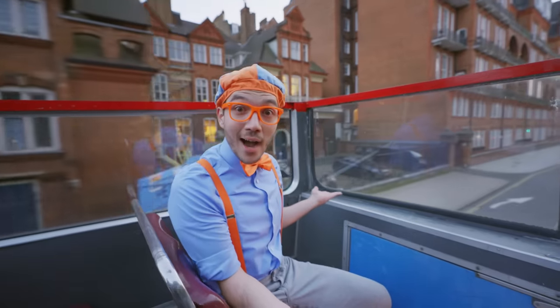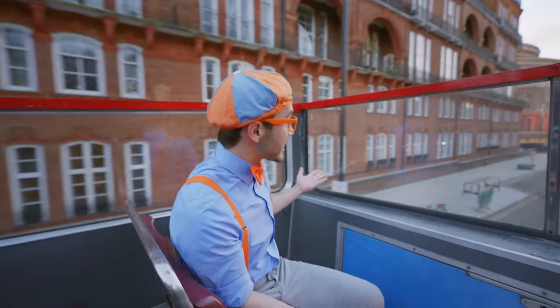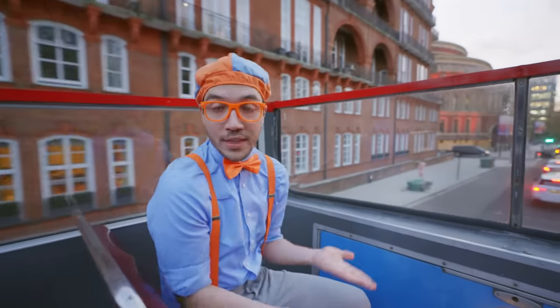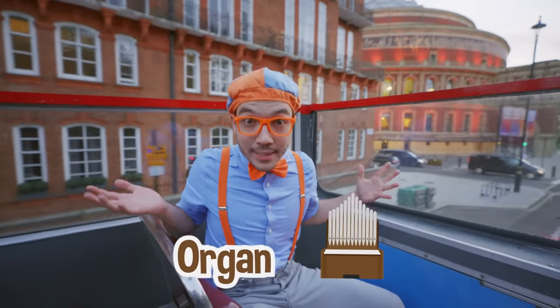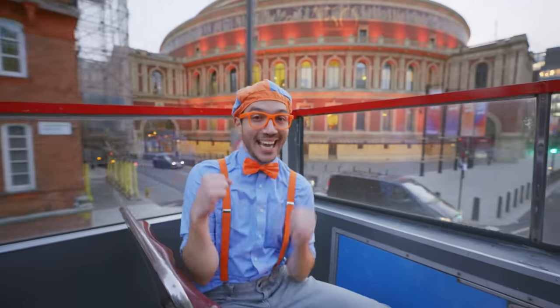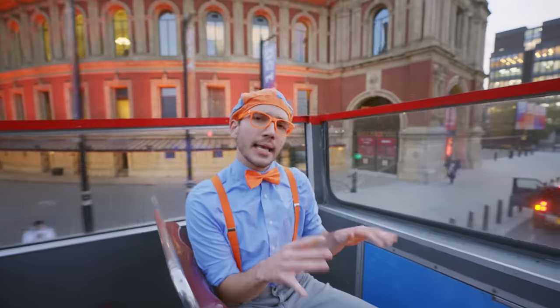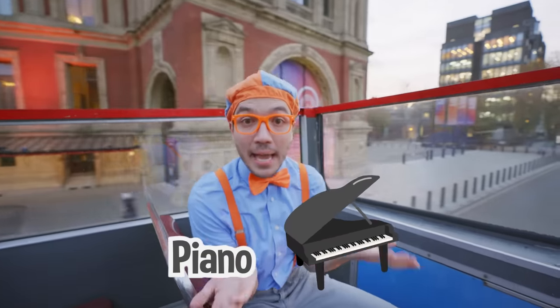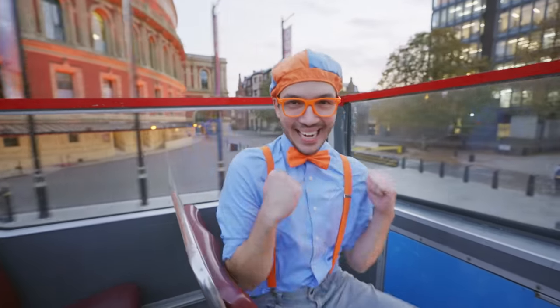Whoa, look at where we are. It's Royal Albert Hall. Whoa. This is a really big hall where they perform music. Yeah, they have a massive organ inside. An organ is a type of instrument. It's really big and really heavy. Yeah, it's kind of like a piano, but it has pipes that play the sounds. Wow. It is so cool.